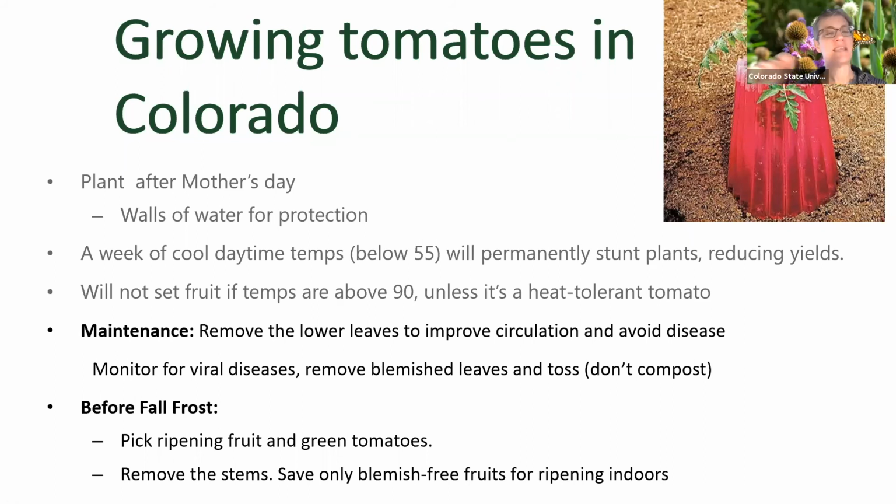The other thing, though, is they don't like the really high temperatures, so they won't set fruit if the temperatures are above 90, unless you get a heat tolerant tomato. So just know that they are a little bit of a Goldilocks plant. And again, as I mentioned, you remove the lower leaves once they get 2 feet tall to help with disease, and then just continually monitor for diseases.